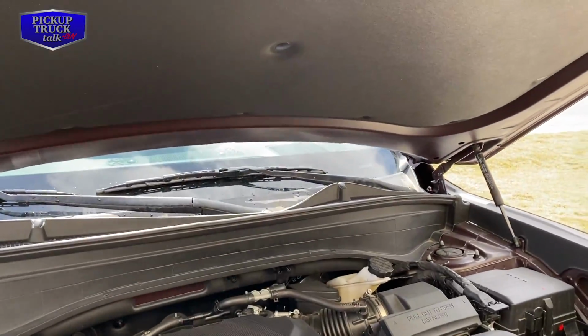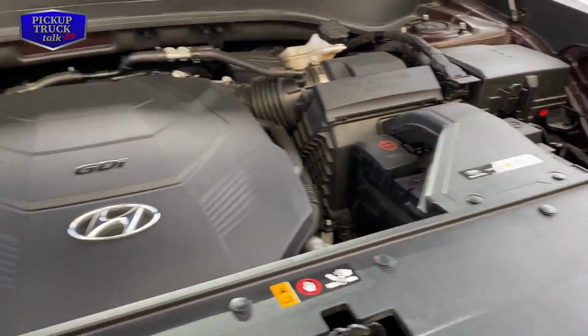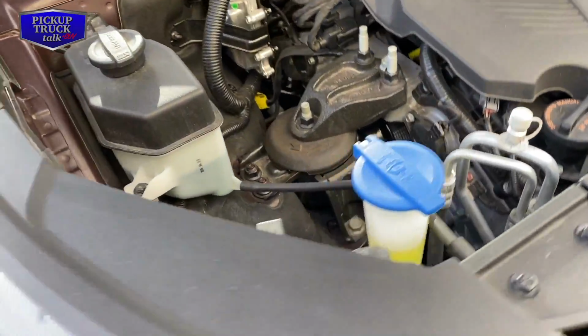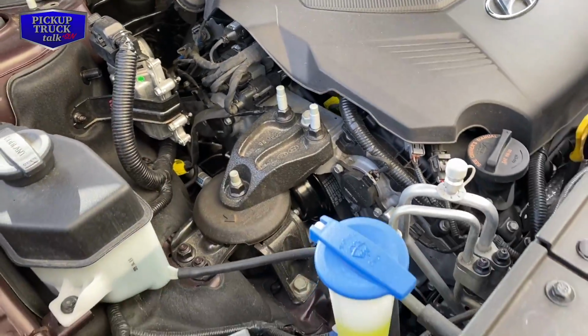Okay, we have the engine bay. I have the hood open. It's nice. It's lightweight, and it auto retracts up and has the piston there. So no handle, no nothing. Really nice and clean. Windshield wiper fluid there, coolant there, well marked, well near the side, so you can easily reach over and get to it. No problem there at all.